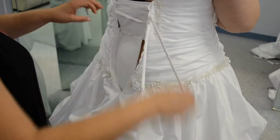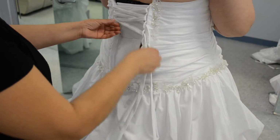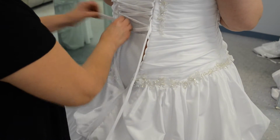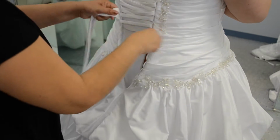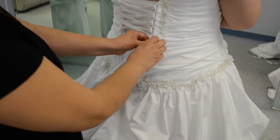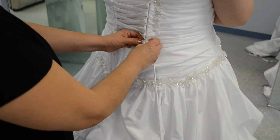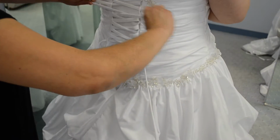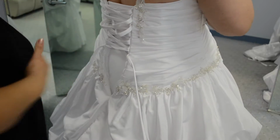Kind of like a shoelace, tying it every other loop and crossing it. Can you put your hand like that? Like, yes.